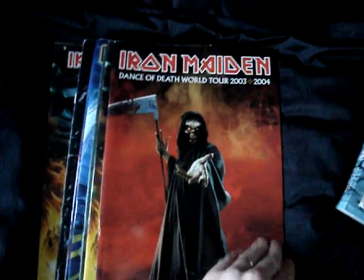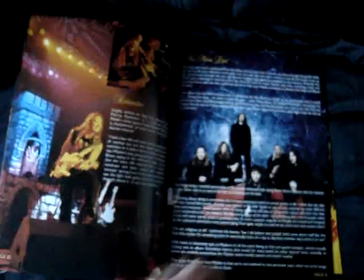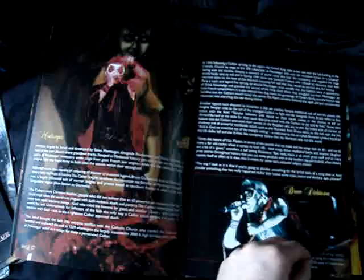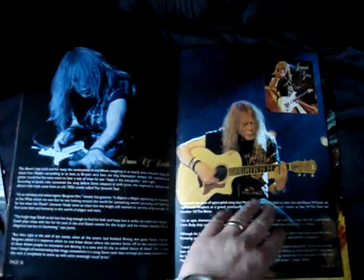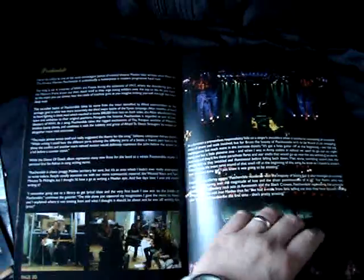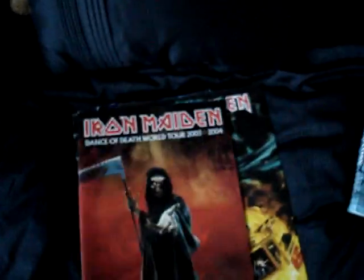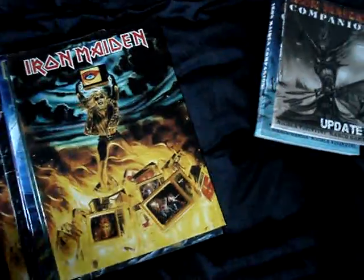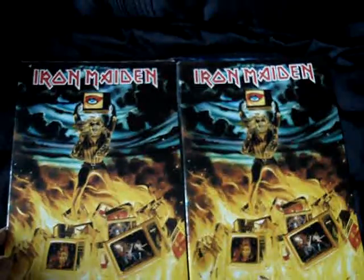Then Dance of Death World Tour. This is a lovely tour programme. This really nice thick stock paper. Lots of photographs, obviously. What they do in the text here, instead of talking about the tour or the band members, they talk about the individual songs and the band's thoughts on them. So it's a bit more wordy than most tour programmes, this one. But as I say, still some nice behind the scenes shots and photographs. Nice rear cover. I've got two of these. If anyone would like a copy of this one, one of these is for sale, so get in touch with me.